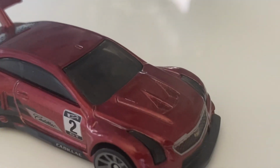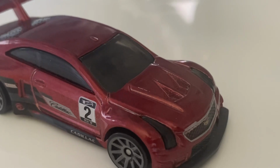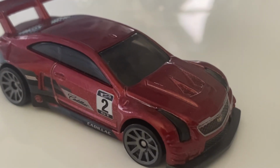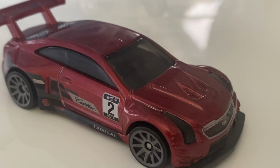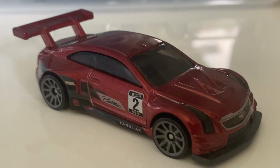On the hood, we also have this giant hood vent, which obviously provides air to the engine for cooling, and obviously it's needed in most race cars because they're all pretty high horsepower cars with very, very high demands of cooling.